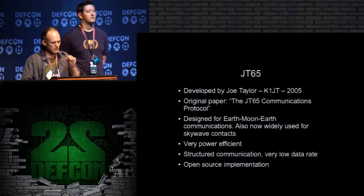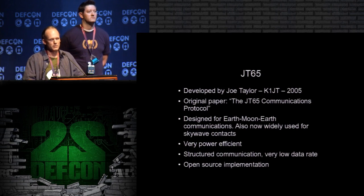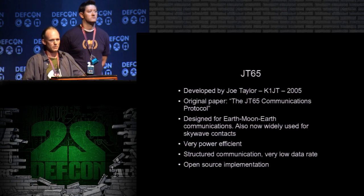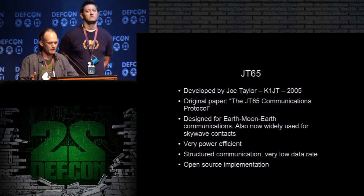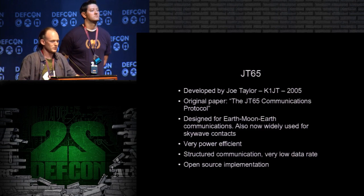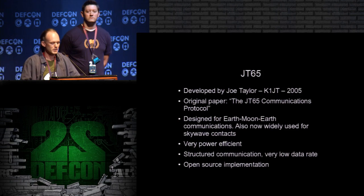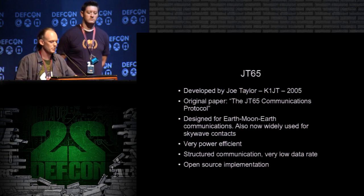Enter this protocol called JT65. It was developed by Joe Taylor in 2005 and originally detailed in a paper he wrote. It was designed for Earth-Moon-Earth communications, or bouncing signals off the moon and returning them to Earth. It's a really long, lossy path, of course. So this protocol has some error correction built into it. It's extremely power efficient. With about 25 watts of power on a good day with decent conditions, you can communicate worldwide on JT65. It's kind of in between a keyboard-to-keyboard chat protocol and some of the more packet protocols.